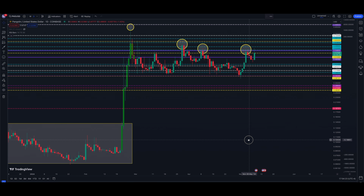Let's take a dive into the charts, guys. We have a very nice day here for PNG. We are up currently 3.44%. We're breaking out into some new highs. We have a higher low in place. Things are looking good. The stars are aligning, as they say.